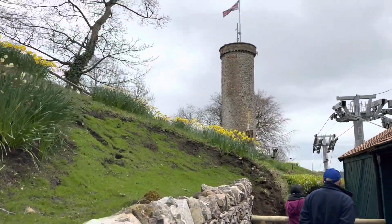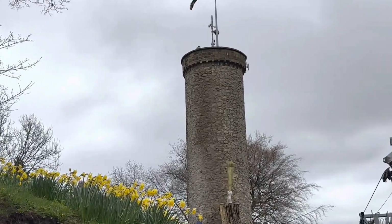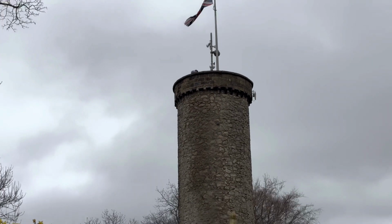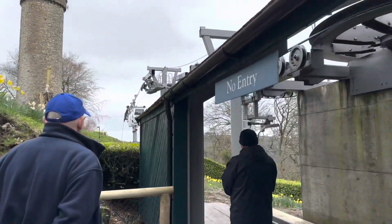We're now waiting to take the cable car and go down again. This tower is also located on top of the hill. You can go inside the tower. We have great views from the tower as well. I didn't have time this time to go inside the tower, but I did go inside a couple of years ago when we visited, and it's breathtaking.